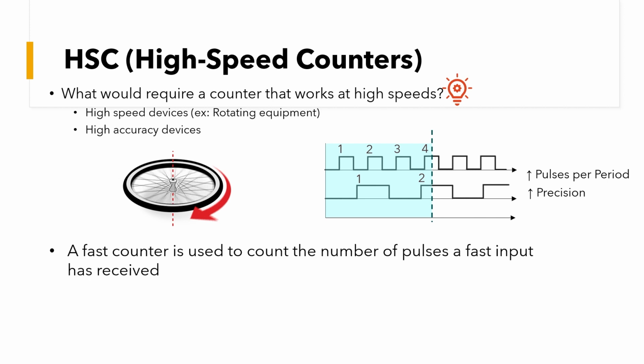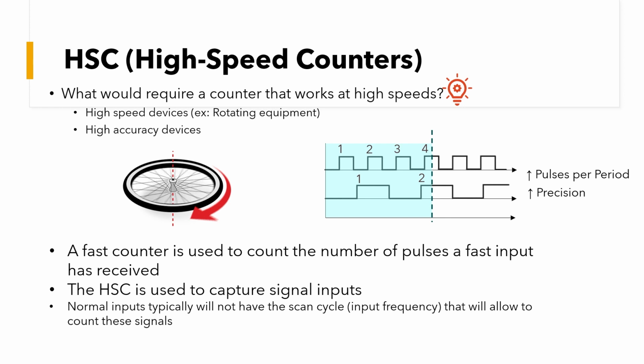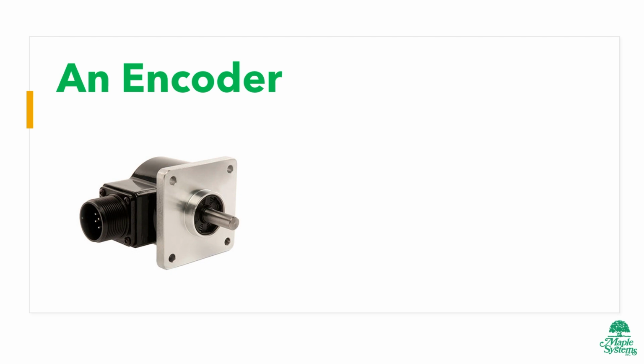A fast counter is used to count the number of pulses a fast input has received. The high-speed counter is used to capture signal inputs. Normal inputs typically will not have the scan cycle, which is also input frequency, that will allow them to count these signals. So, an encoder is therefore used. Now, what is an encoder?